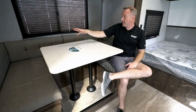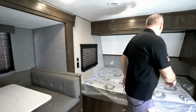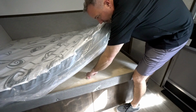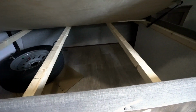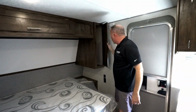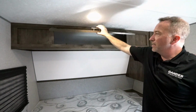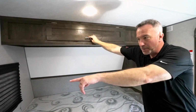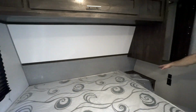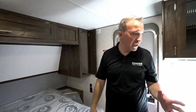Table goes down, does become a bed, easily sleep 2 people here in the U-shaped dinette. Move over to the queen size bed, which has been flushed up against the corner. Take a look under here, and you've got the pass-through storage. Access right there from the bed in the master. Got wardrobe on one side and a single large shaker style cabinet, giving you some storage space up top. Charging port and USB on both sides. Plus, over here on this side you've got your nightstand, which is a great spot for a reading light, CPAP machine, whatever you need.